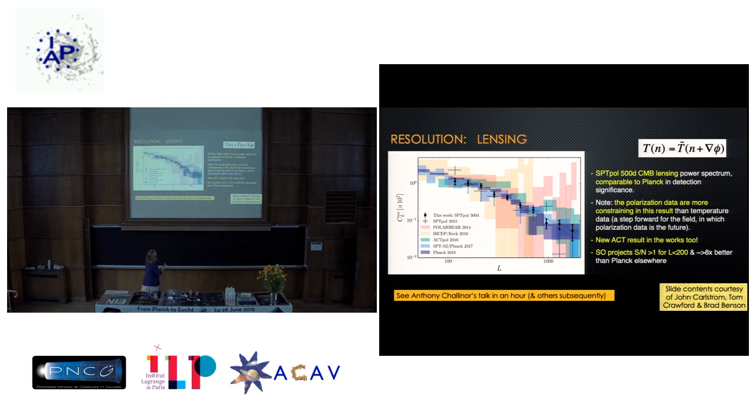So here is the most recent lensing plot showing results from SPTpol 500 days. And just in general, a lovely thing about these lensing plots is how much data we have now, where Planck really got things kicked off for us. And now the ground-based experiments are starting to have comparable sensitivity, as this note says here. And also for the SPT data, the polarization data added more constraint than the temperature data for them, which is the direction that we all are hoping that we're moving. So that's exciting. ACT has results in the works too. Wayne was asking me just exactly when those were coming out. So they're coming out this summer.